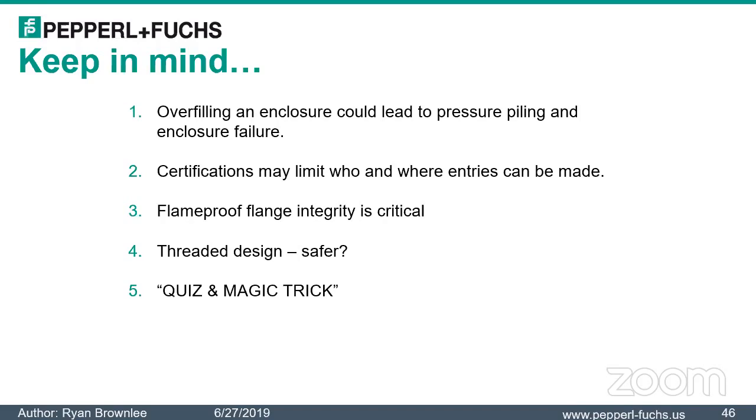So, this may limit who and where entries can be made. In the ATEX IECEx world, most electricians have to have competency tests. So you've got to know how to do stuff and install it. UL doesn't really like you to put holes in the field because they're afraid you're going to cut a hole in the top, you're going to have metal filings and stuff and cause issues. So that's a little bit of a challenge.